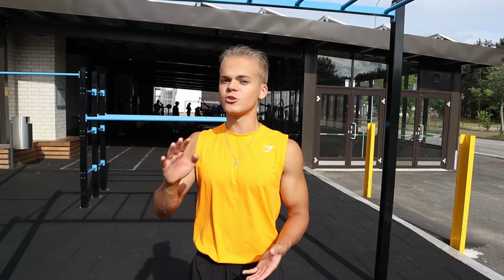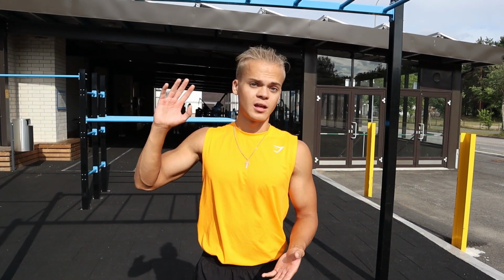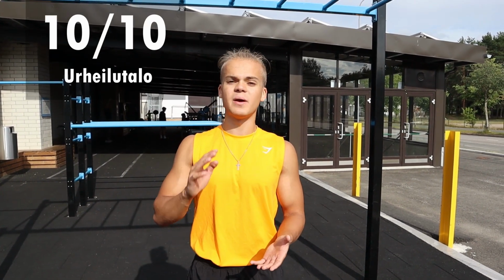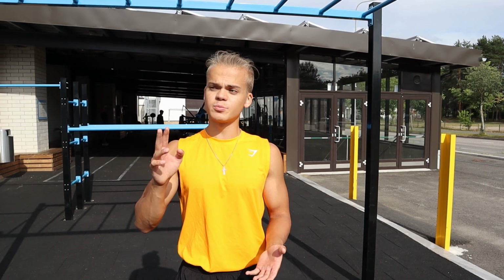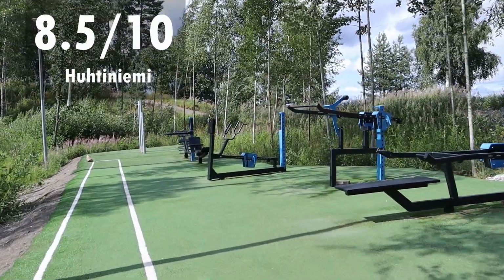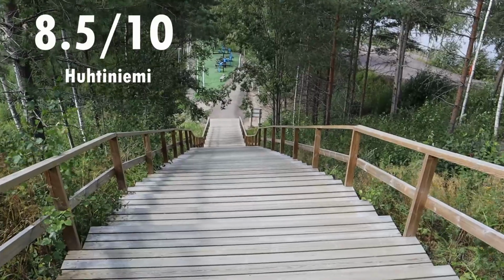So Urheilutalo had a lot of machines, different kinds of machines, great calisthenics spots and some free weights that I really liked. And I would give this spot 10 out of 10, which makes it the best spot for the day. And the number two spot for today would be Kimpinen, just because I like the free weights. I like that spot a lot. I work out there all the time. And the number three spot would be Huhtiniemi, just because I like the stairs a lot. And overall, there were some nice machines, so I really like that.